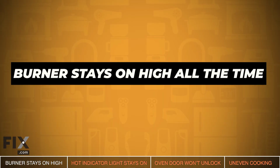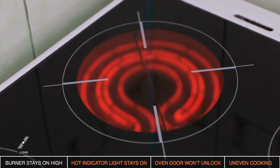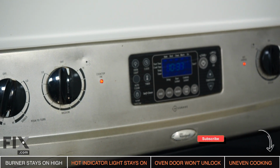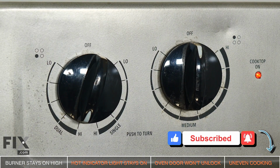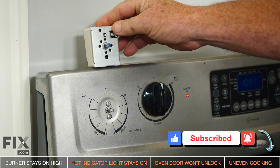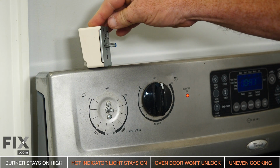So the first thing we're going to talk about is your burner staying on high all the time. In those situations, most often the problem's with your control or your infinite switch. Even though you have it set on anything from 0 up to the high setting, it's still just leaving your element on solid. You're going to need to replace that switch.